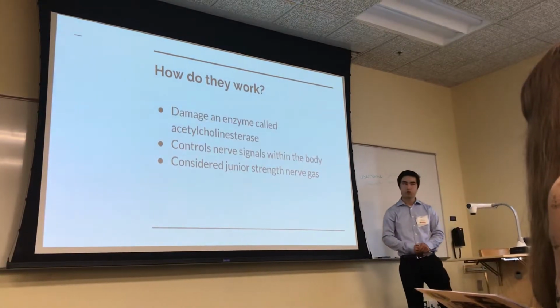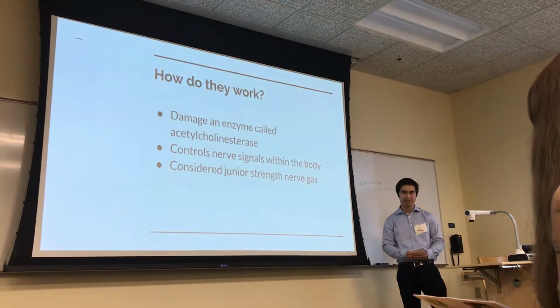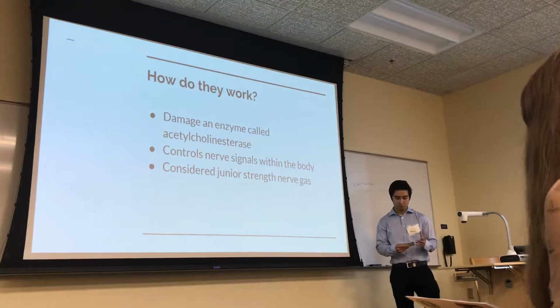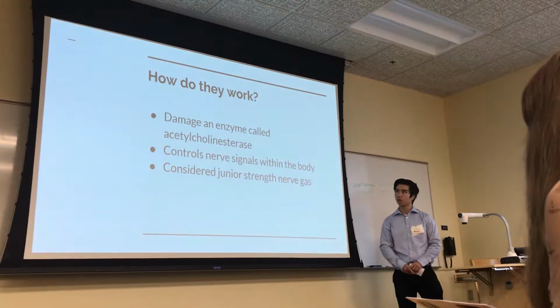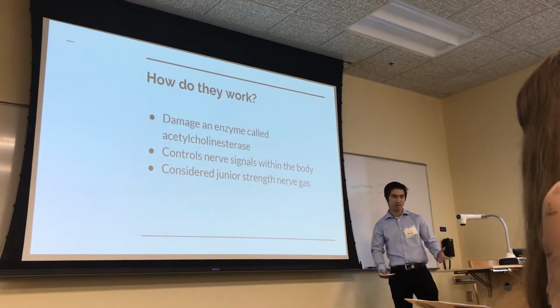So how do organophosphates work? All organophosphates work by damaging an enzyme called acetylcholinesterase, which is essential in our nerve system. Without this enzyme, we build up acetylcholine, which is a chemical that sends the signals between the nerves. With the excess of this chemical, our nerves become overactive, and we eventually become paralyzed and die.